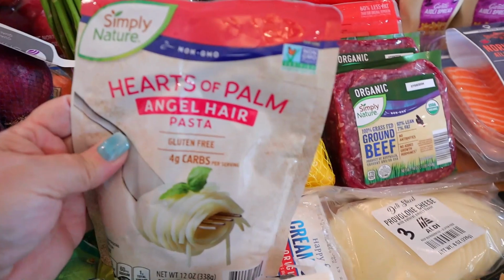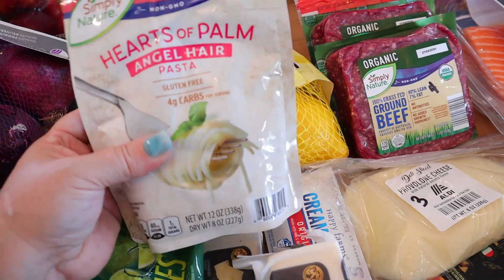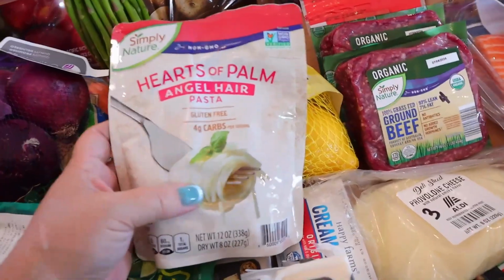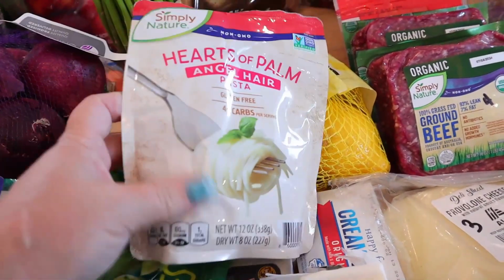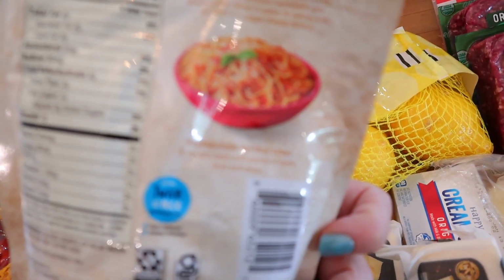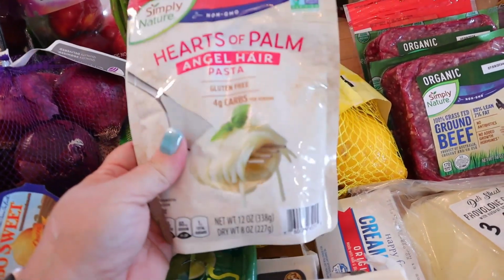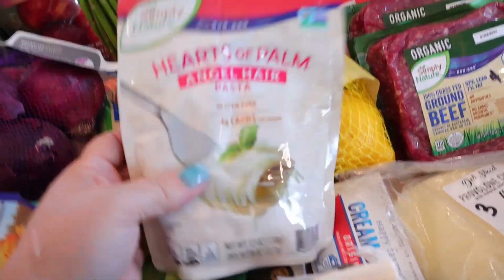This is Hearts of Palm angel hair pasta, 0 points. It's only 4 grams of carbs per serving, 20 calories per serving, 0 points. So I have actually never had this before. So let me know if you've tried this, if you like it, if you have any tips or tricks. Do you do it kind of just like pasta? Do you just heat it up? I guess I didn't even read the instructions. Rinse and drain with plenty of water. So let me know any tips or tricks that you have for this, or if you like it. Is it kind of bland? I just thought I'd give it a try.